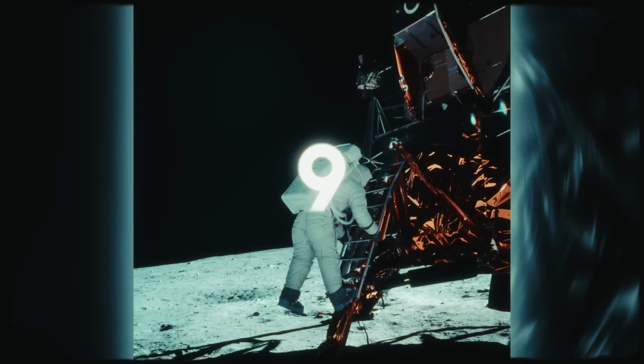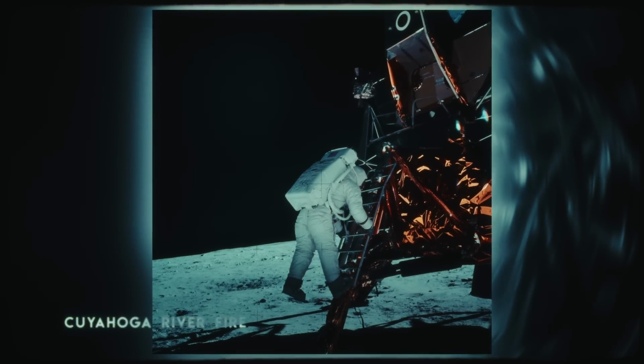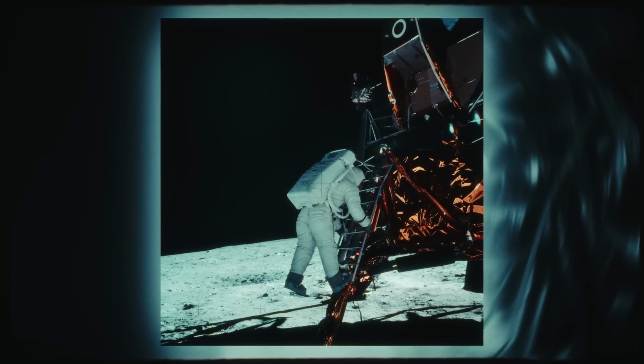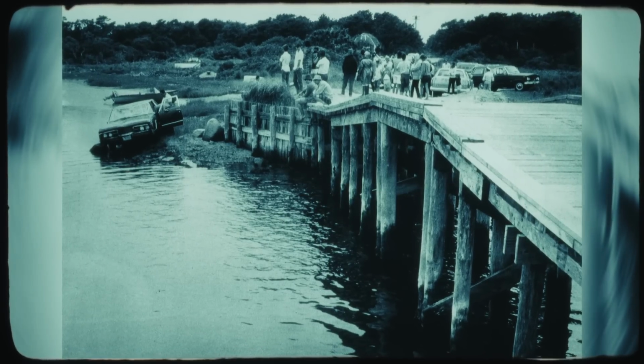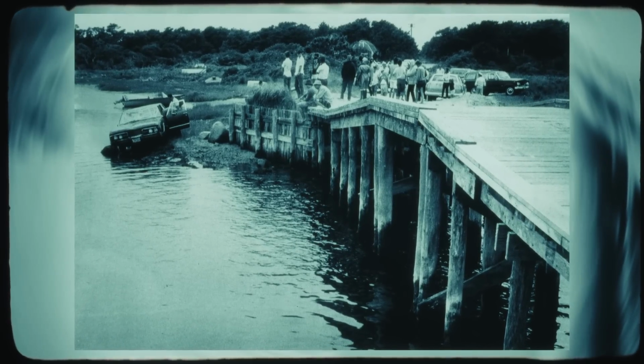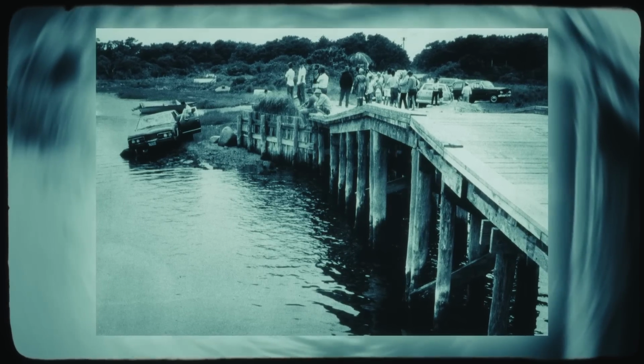Number 9. The August 1st, 1969 issue of Time magazine was one that featured many important stories. It had news about the Apollo 11 mission, and the cover story was the Chappaquiddick incident. But buried in the magazine was another much smaller story that would lead to a lasting change across the US.